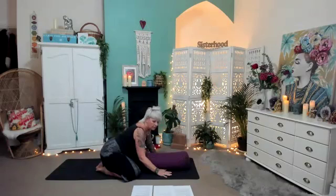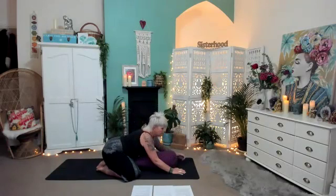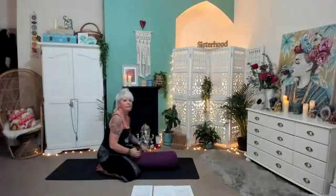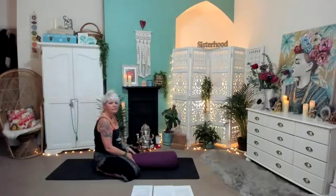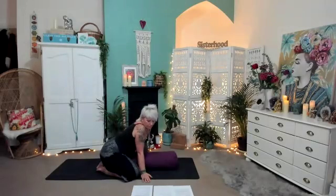So you might want to just extend the arms out in front. But again, we're just going to drop in nice and slow. If you've got the bolster, then you want the belly gently resting onto the bolster. Head can be to one side. And then once you're there, just letting yourself relax, the breath again, nice and steady. Again, we're just following that breath in and out.